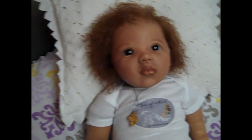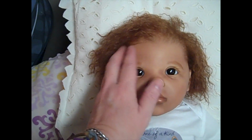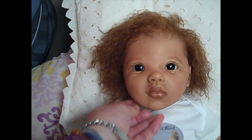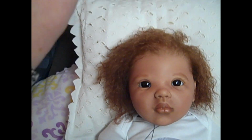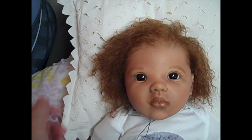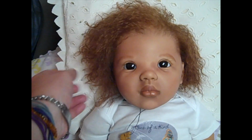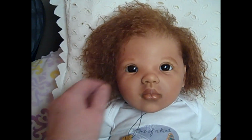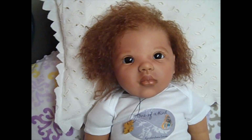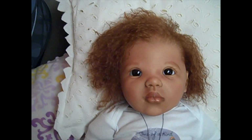I actually have had this kit for a very long time, and I have also had an inspiration photo for a very long time. This baby was always going to be my first redhead. I did not know that she would be my first, but it was finally time for her to come to life, and oh my word, I just love how she came out. I'm not showing you the inspiration photo because it is a Google image, and I don't know what the rules are with that kind of stuff on YouTube.